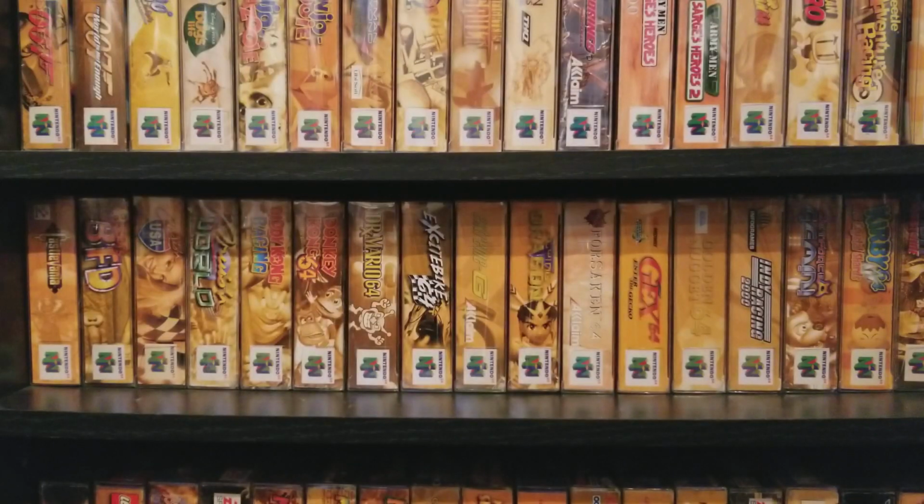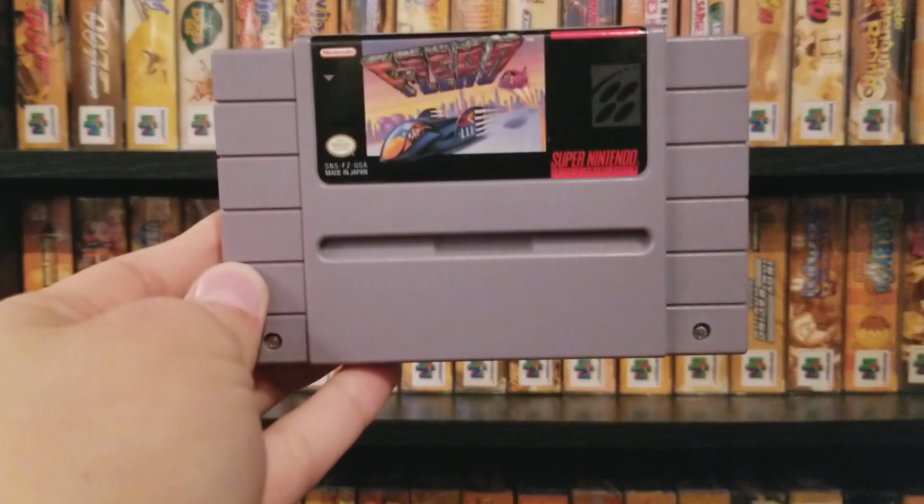FIFA Soccer. I don't know why that's above Lion King, but it should be in alphabetical order. I don't know how Lion King got there. Huh. Did I put it under Disney's Lion King, maybe? I don't know. F-Zero, a classic.